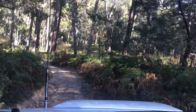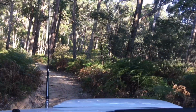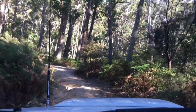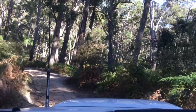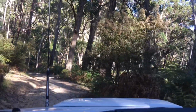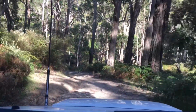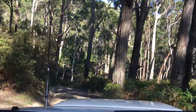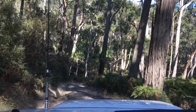Down the bottom part coming in off Ridge Road from the start is quite difficult, where you could damage your vehicle and you need lockers and you might need a winch and things like that. This one here is like most of the tracks in Cobaw. It's a bit eroded. You can see we've got a bit of a river running down the left side there that we're trying to dodge for the most part. We're just hoping there's not too many trees down.